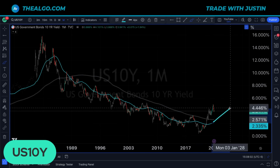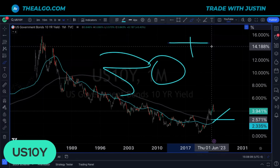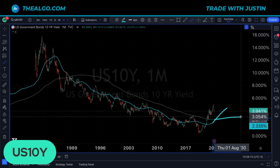Well, we're forming a golden cross. So what could that potentially do? 30 plus years of a new regime. Oh boy, 30 years of higher interest rates. Well, it hasn't been that long yet. It's only been about 3 years, but hey, if history is going to repeat itself, let's make sure we don't ignore it.